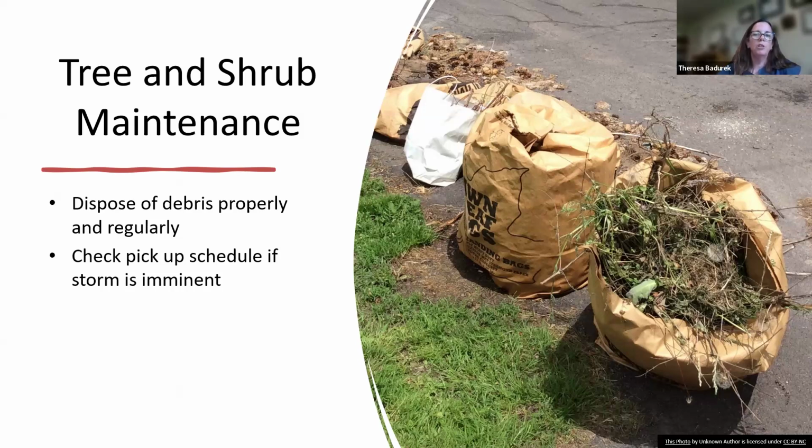So just be sure, especially now going into storm season, that you are disposing of that debris properly and regularly. You do not want to weekend warrior it three weeks in a row and have mountains of debris that they won't take, and then all of a sudden a storm sneaks up on us. And now you have tons and tons of debris piled up, and they're not coming anymore because the storm is imminent.